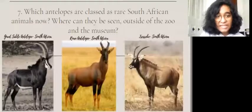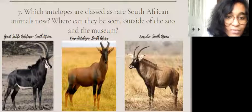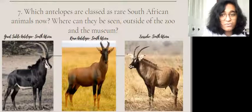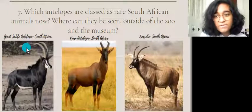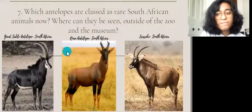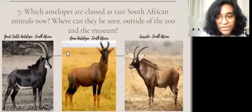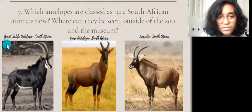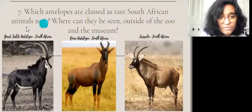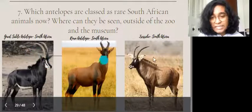Which antelopes are classed as rare South African animals now? Where can they be seen outside the zoo and the museum? The giant sable antelope. This animal was thought to be extinct, but was recently rediscovered. It is found in Angola, which should be considered southern Africa. So that's the first one. The giant sable antelope was thought to be extinct, but they rediscovered it.